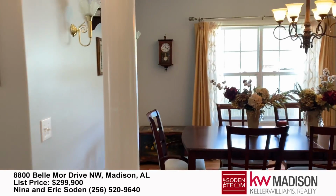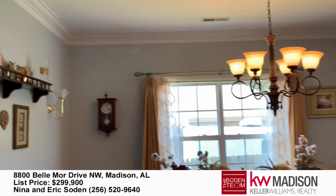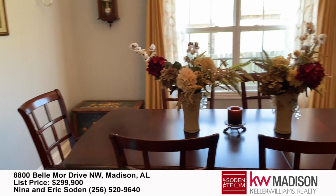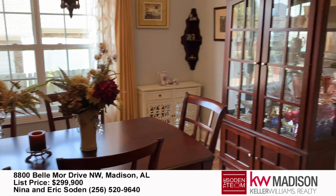Across the hall, we have the dining room. Lots of natural lighting, crown molding, the LVP flooring. Lots of room for all your friends and family.